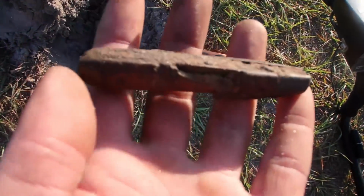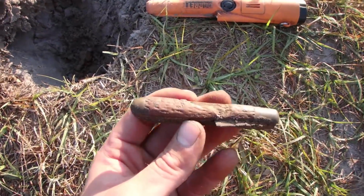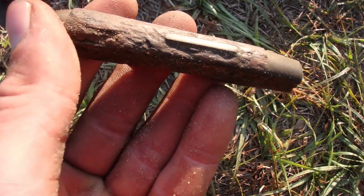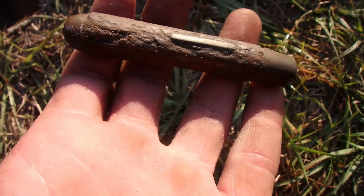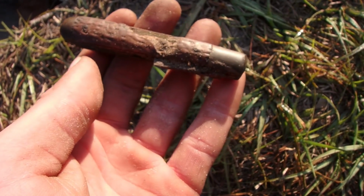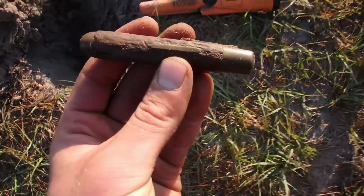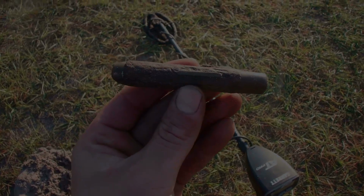Well, Nate just found a pocket knife. Is this your first one? First one. Awesome. And that is an oldie. Can't see if there's anything on that brass piece in the middle, but the wood is still there. Awesome. Very cool. Congratulations, Nate.